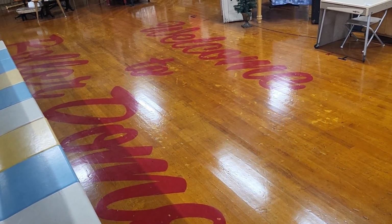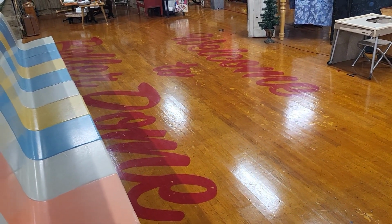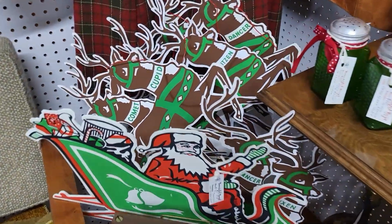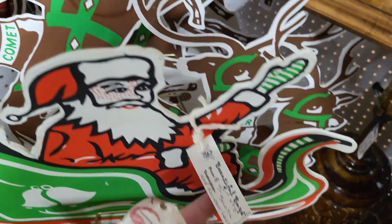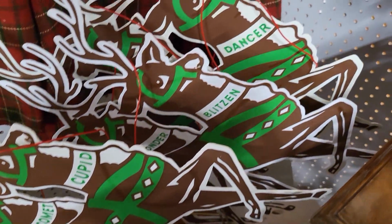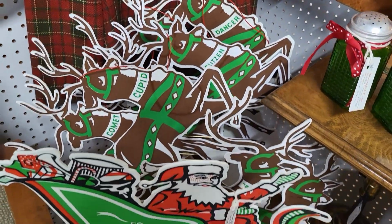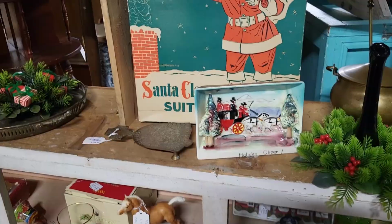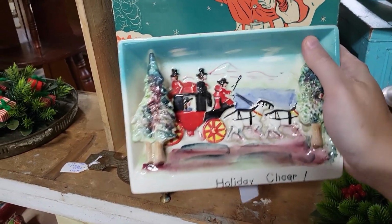Hopefully you can read the floor. It says welcome to the roller dome. That is cool. These are cool to see. This whole set, they've got $40, looks like. Prancer, Vixen, Comet, Cupid, Donner, Blitzen, Dancer. Looks like they're all there except for Rudolph. Very cool. I've only ever seen one of these ever in person.